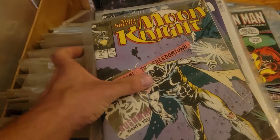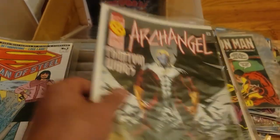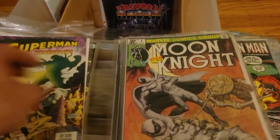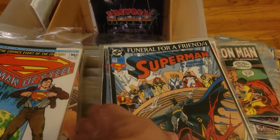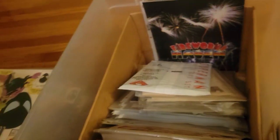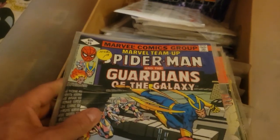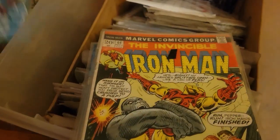We had some Moon Knight, number 3. The Mark Spector, number 2. Man of Steel, Archangel. Moon Knight, number 7. Some more 90s. Superman, Moon Knight, number 6. Man of Steel, Superman. All that goodies right there. And, of course, the return in the white bag. That is practically worthless. Few more, guys. What else we got here? More Marvel team-ups here. Some Iron Man annuals.